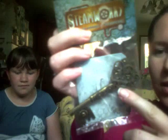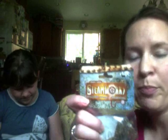Okay, this is a pin. Let me see. Yeah, here. This one is gears on a key. And from what I understood, there were 5 different designs for this pin item in the box. And I got the key. I heard and saw that there were dragonflies among other things. I haven't seen all the other designs, but I like my key. I love skeleton keys. Hey, Mom, this one's really cool. Oh. Of course Maddie would like this one.